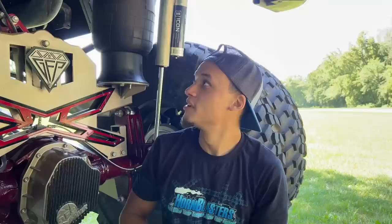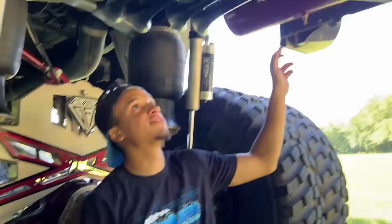Because I already have air ride, obviously I have tanks already. So I have 200 gallon air tanks. That means there's 200 gallons of air going through these horns when they're all the way filled up. They are loud. I've heard a lot of train horns in my day and these are one of the loudest that I've ever heard.